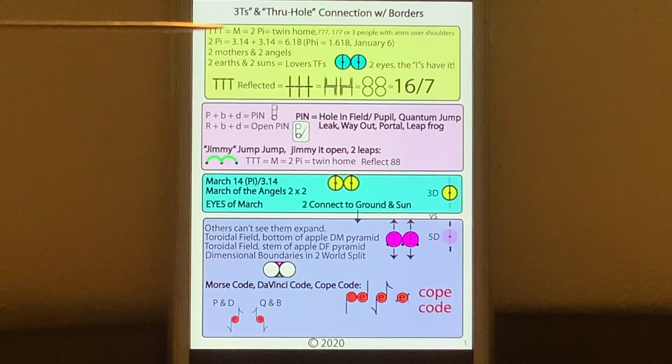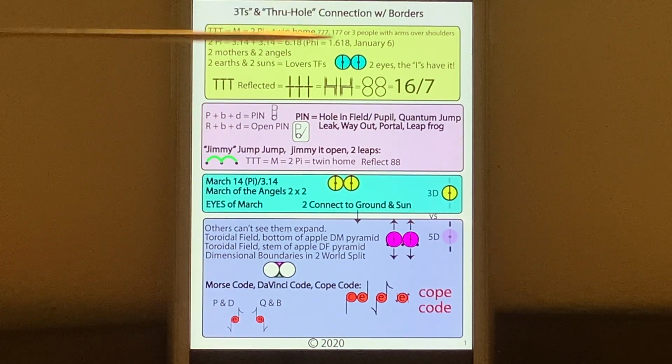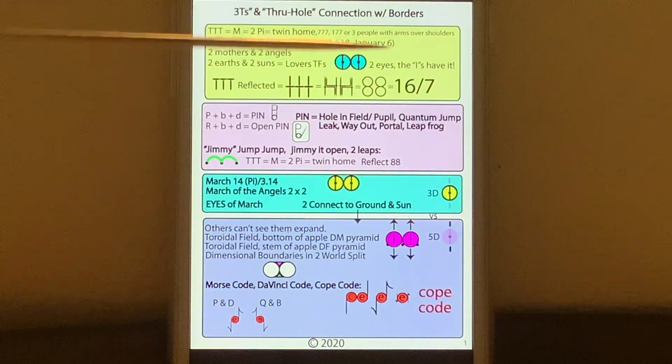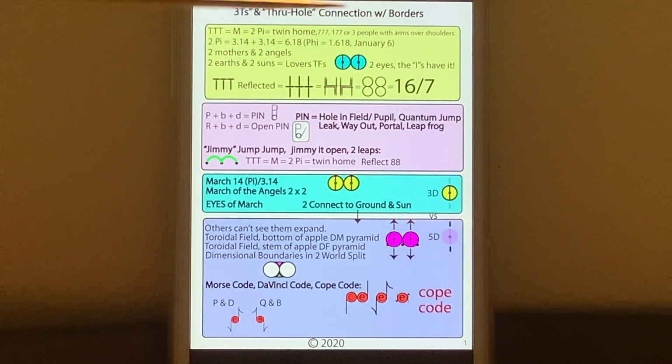So the 2 pi's equals 3.14 plus 3.14, which equals 6.18, which, by the way, phi is 1.618, or since pi is March 14th, phi would then be January 6th. And what's January 6th? But the day that some people think Christ's real birthday is. Very interesting.